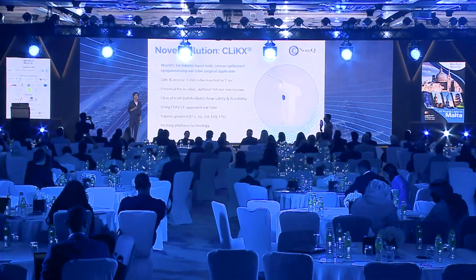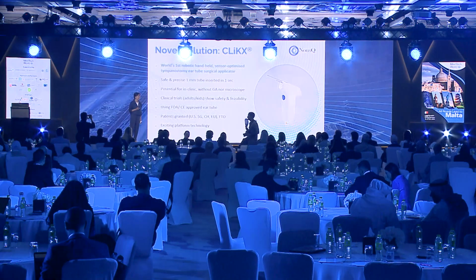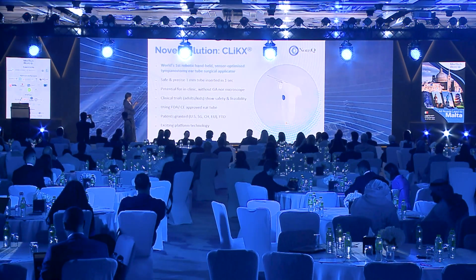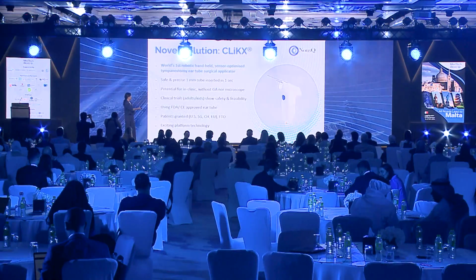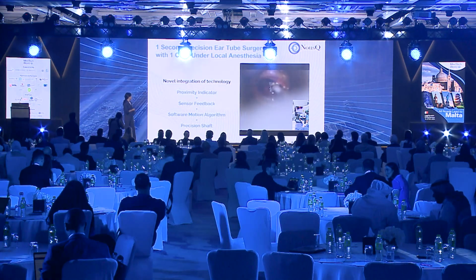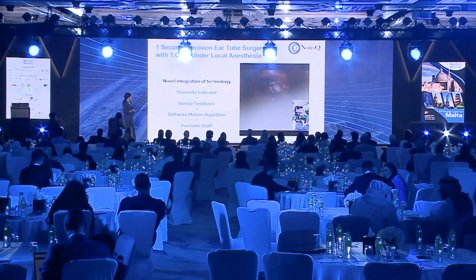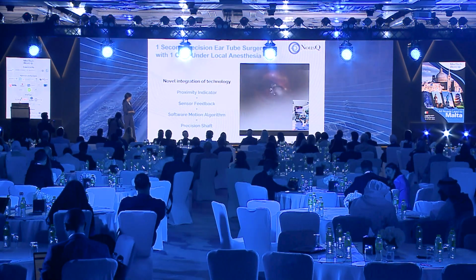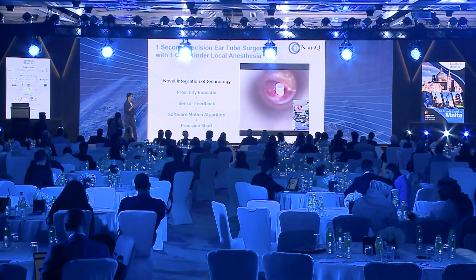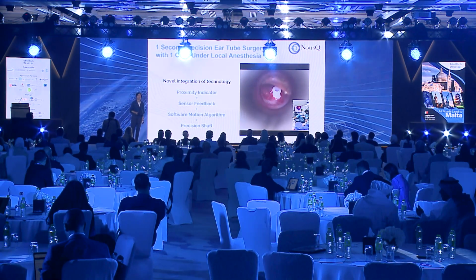Working from the National University Hospital, we now have the world's first and the world's only robotic handheld applicator. I put that little tube onto the end of this. With one click of the button, I'm able to insert the tube in just 1 second. This is because of a very, very novel integration of technology, proximity indicator, sensor feedback, software algorithm, precision shaft, tube on, 1 click, 1 second, much better than the human hand and eye.